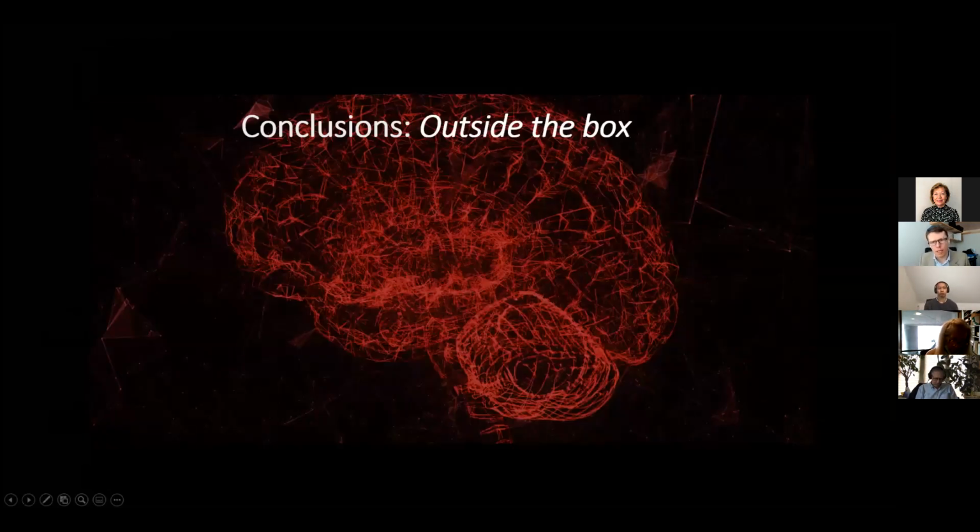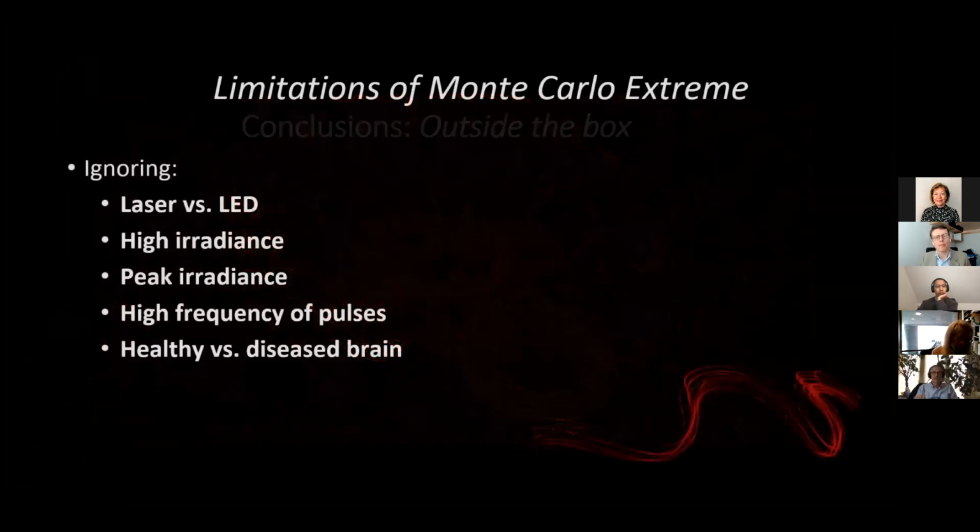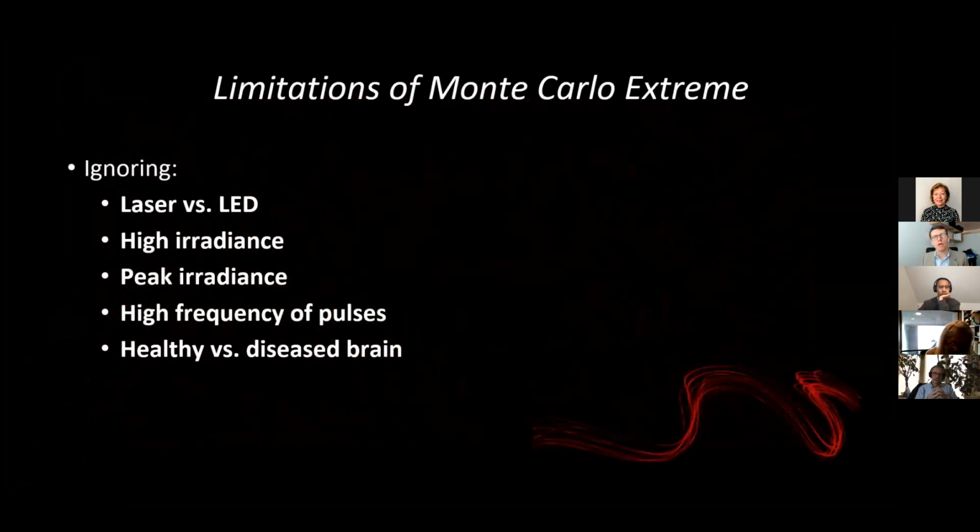So in conclusion, and some of these conclusions might be outside the box, I will say that there are limitations, obviously, in our model. The way we have been estimating what is expected target deposition of the photons really has all to do with understanding tissue properties and understanding that in relation to a given wavelength. There was no information on the effect of laser versus LED, no information about high irradiance or even peak irradiance, as an even higher irradiance or high frequency of pulses could affect light penetration. And also in terms of tissue, there was no clear understanding of the healthy versus diseased brain, and how that could potentially affect the permeability to light.